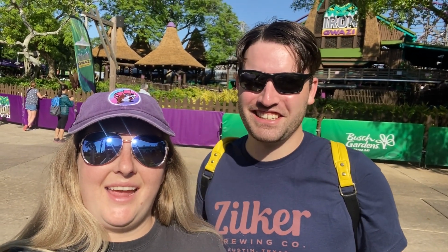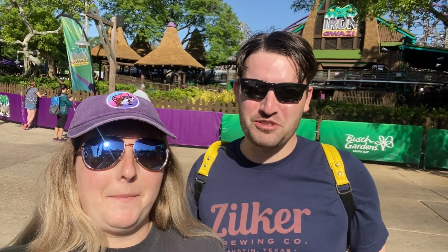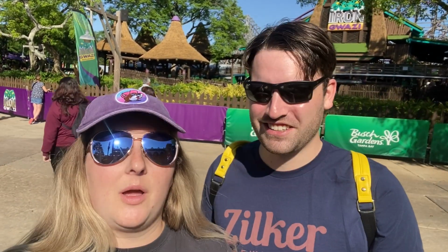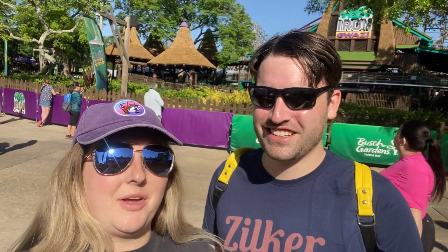Me Dylan. And we are here at Busch Gardens to ride Iron Gwazi for the first time. Super excited. It opened a couple weeks ago, but we're finally here in Tampa to ride it.